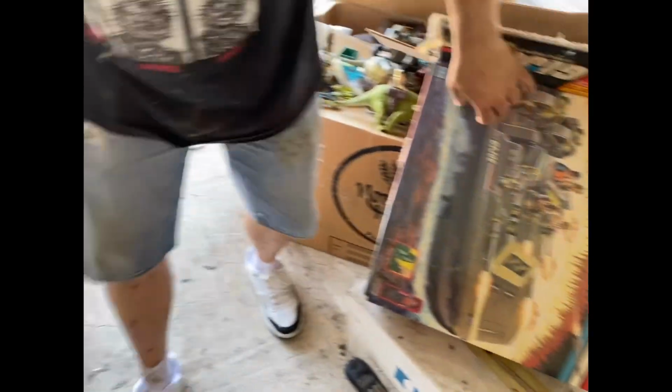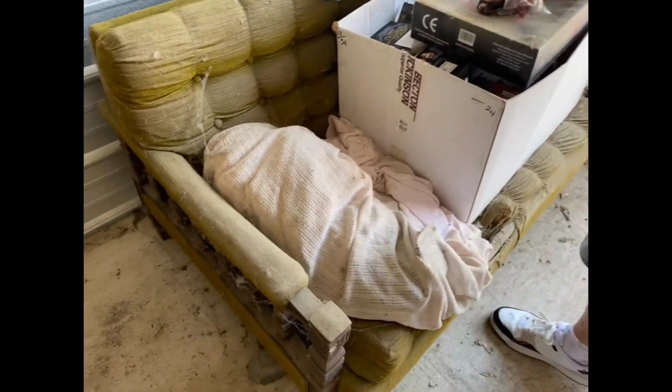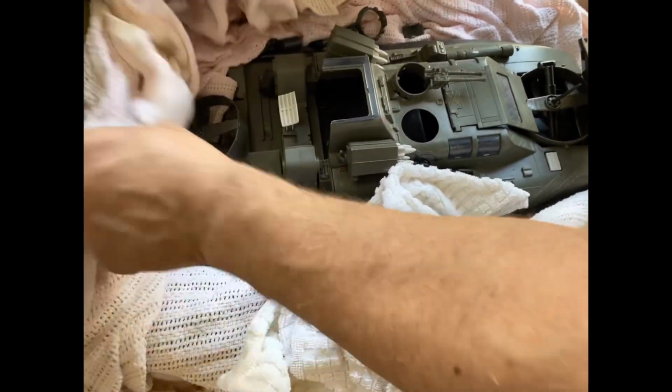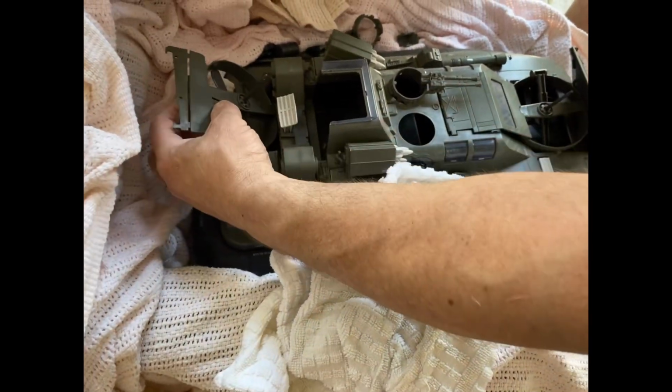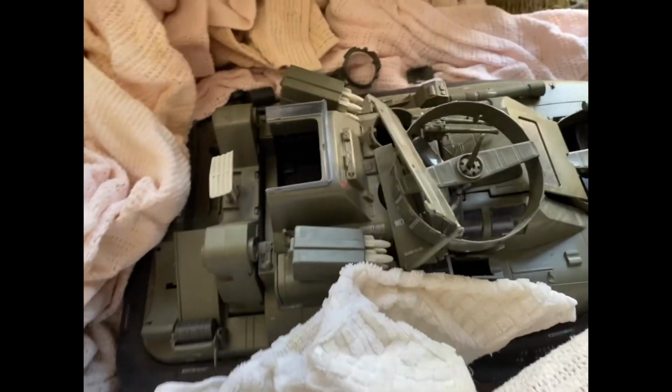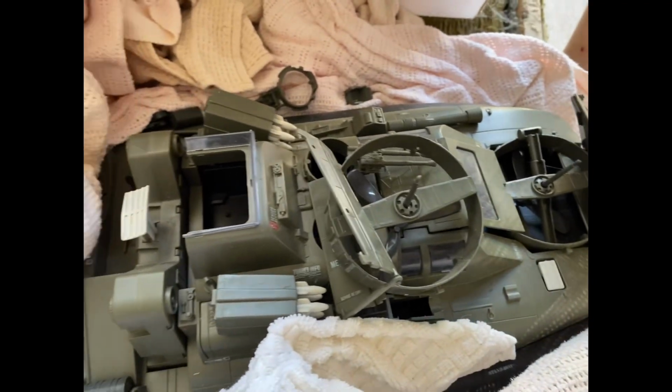So, we got something. Lady Death statue. We have something wrapped up. He cared about it. Is it Lady Death? Oh, guys, it's not Lady Death. What did I find? It's the whale! We have the whale. I'm seeing veins. I'm seeing fins. I'm seeing pretty much everything that's supposed to be here, guys.